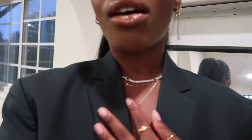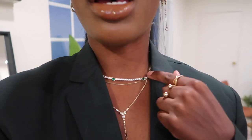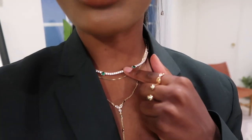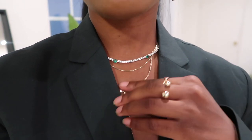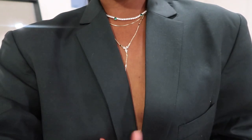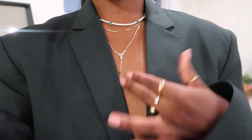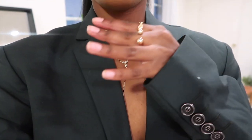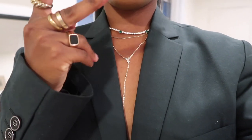And for jewelry, I have on all of my Lily Clasp jewelry. This one is a bunch of CZ diamonds and emeralds. This one is from Ana Luisa, and then this one is also from Lily Clasp. And I like this because it kind of dangles down a little bit. It's a mix between masculine and feminine. So I like that. And then got some jewelry there. That's a look.